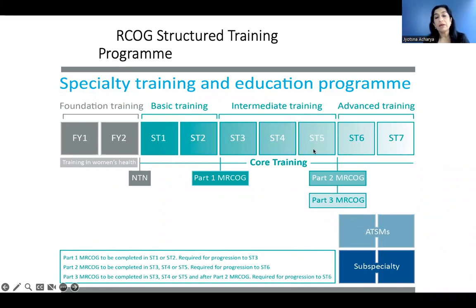Now, the intermediate training is when you are a junior person who's a second on call. You get a lot of support from the consultant, or if you have a resident consultant or a senior trainee on the third on-call cadre, then they will help you learn the skills like, again, doing cesarean sections, instrumental deliveries, evacuation of retained products of conception, manual removal of placenta, and things like that.